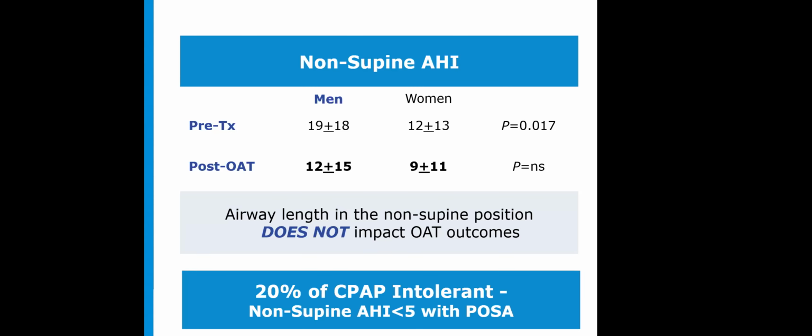And then when we look at the non-supine AHI, again, men started out with greater non-supine AHIs than women, but then after treatment with the oral appliance, there were not significant differences. So this does suggest that how patients, males and females, change as a result of oral appliance therapy by position, it's impacted and it's different.